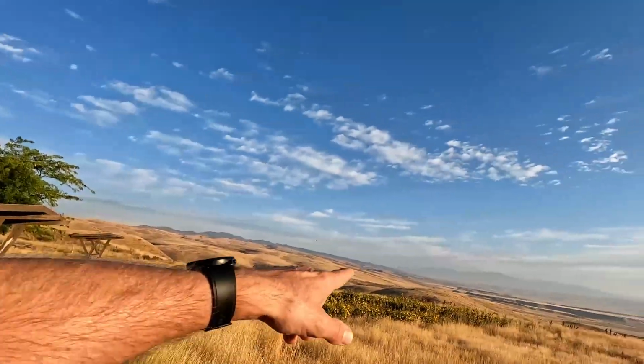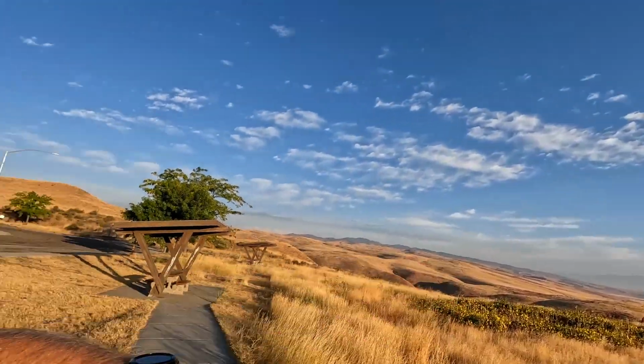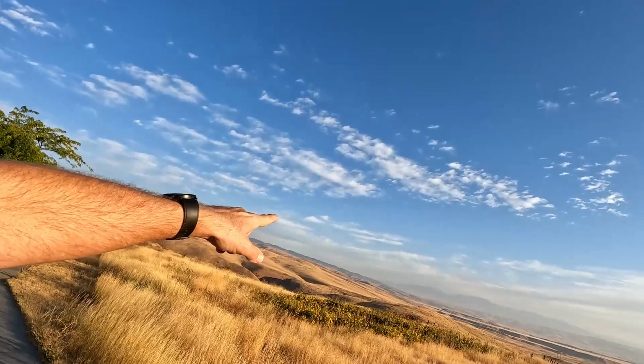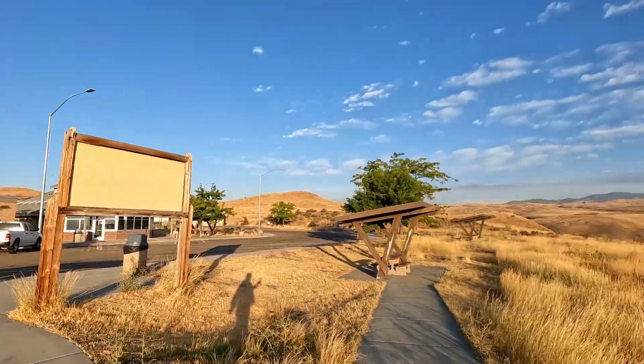Basically, we came over that mountain range over there. I was looking, and I guess there's a fire over there. There's a fire in that area over there. That's where all the smoke is coming from. But anyway, beautiful area.